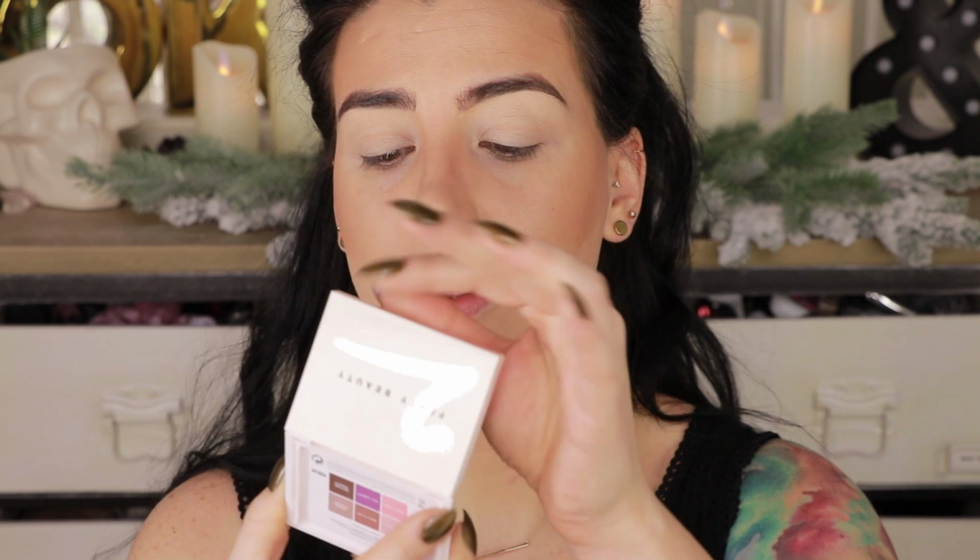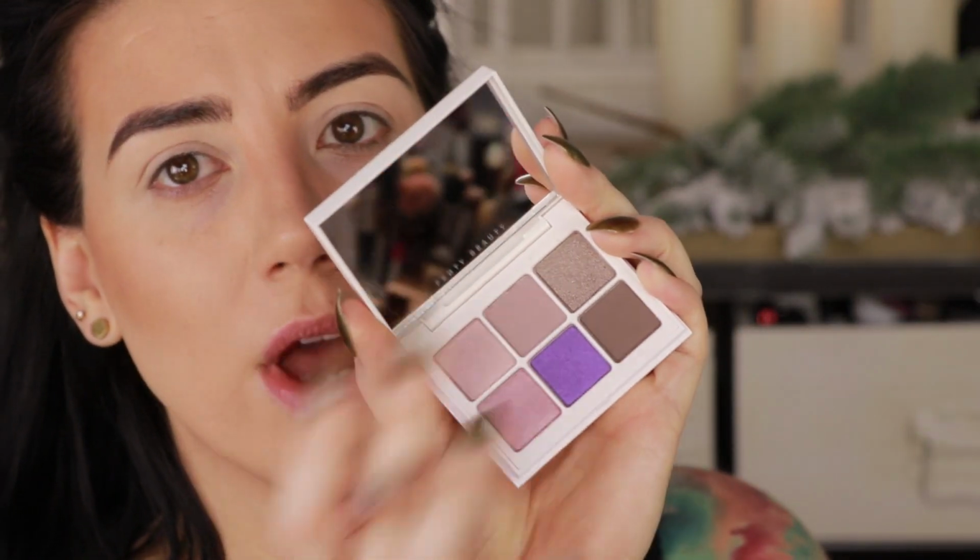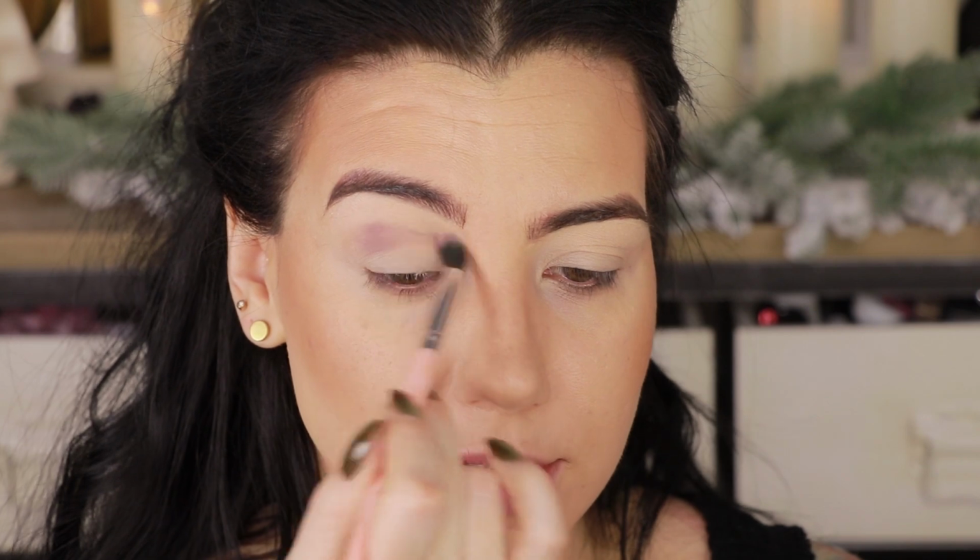The third look is going to be with number 2, which is called Cool Neutrals, although it does have a color in there that is clearly not a neutral at all. It's very purple, and I'm excited to work with that one. I'm going to grab my BH number 6 and go into the shade Wife It Up right in the center. I'm going to put that through the crease area and blend up toward the brow, the usual. You guys know the drill by now. I usually start every look pretty much the same and then see where it goes from there.